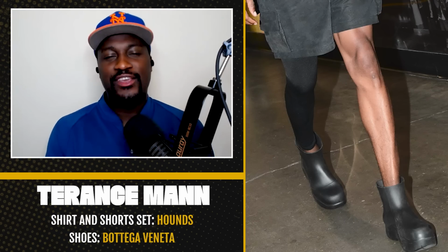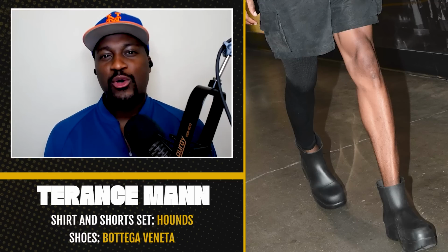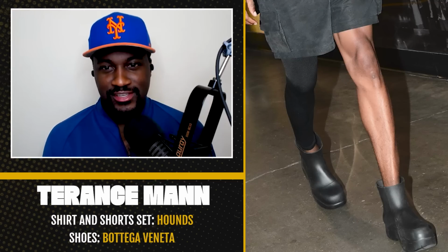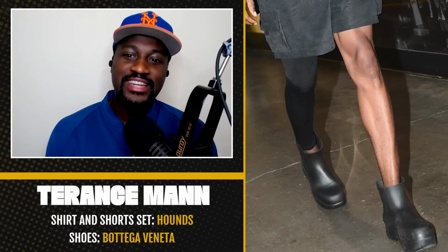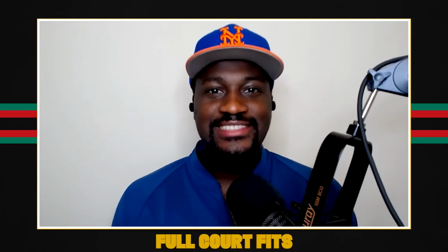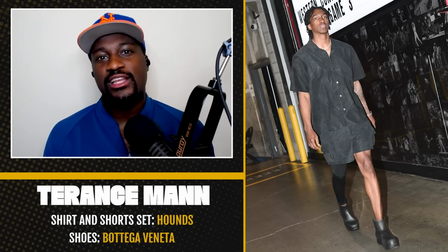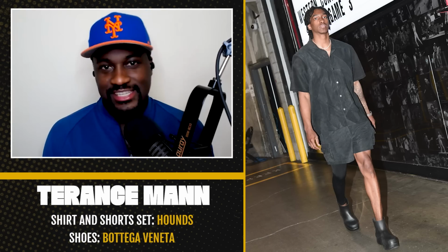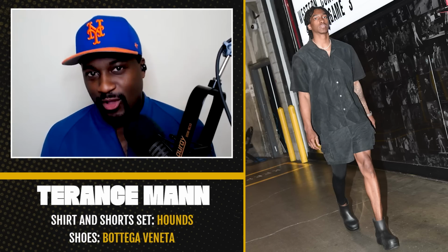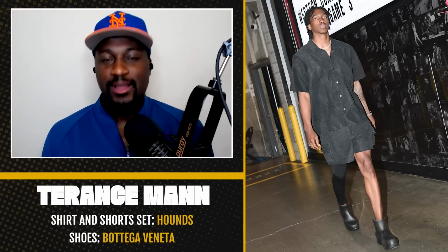But I think the main feature of this ensemble are these Bottega Veneta, I'm told they're puddle boots. So I guess they're rain boots. Cute with the name. Not for me, but you know, shouts to Mann. The young boy's clearly trying to get his feet wet, if you will, in the style game, and he's just getting started and getting busy. I applaud him for taking risks and going out there, but I'm dropping this fit.